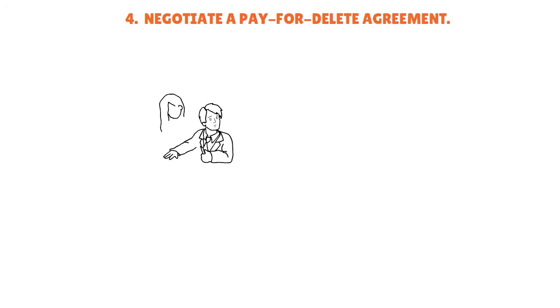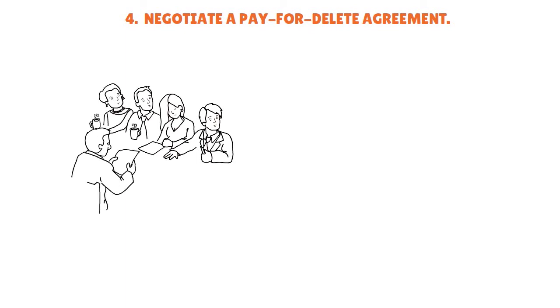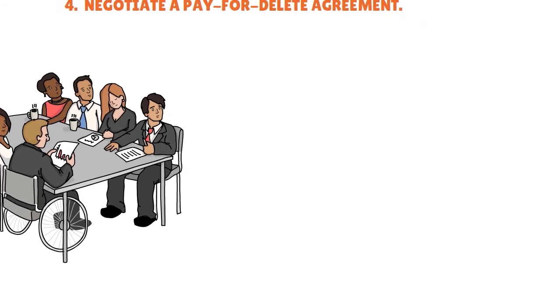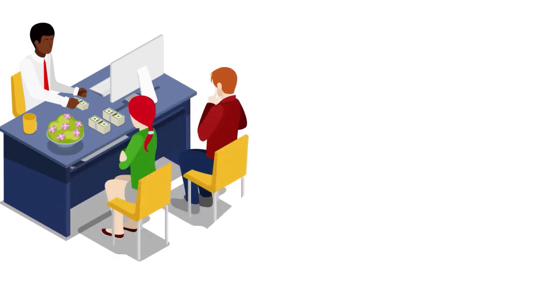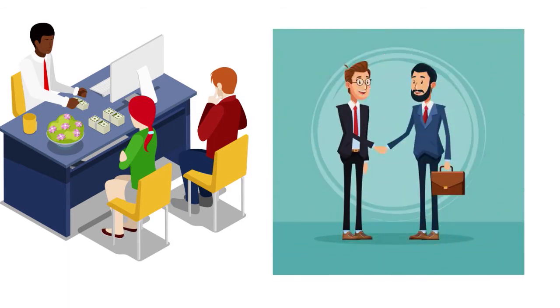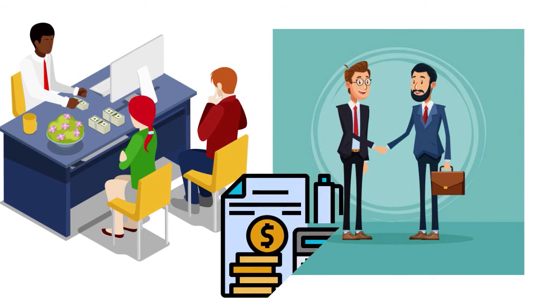Step number 4, folks. You want to negotiate something called a pay for delete agreement. So this is kind of cool because when your original creditor cannot collect your past due balance, it will sell your debt to a debt collection agency, which means what? You now owe the money to the agency. But when the agency buys your debt, it doesn't pay the full amount, right? They probably pay only a fraction of what you owed on your original debt. So if the collection agency can get you to pay off the debt, it makes a profit anyway. As a result, you could leverage a payment in your negotiations.